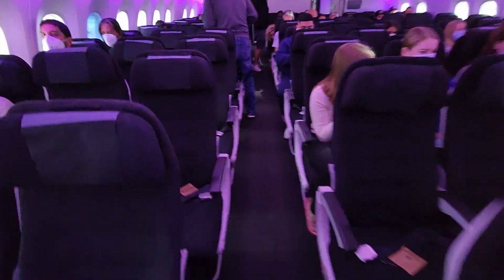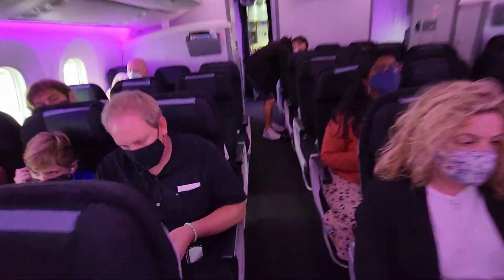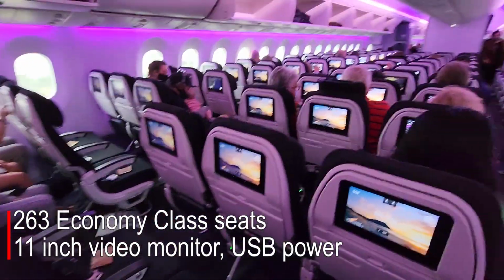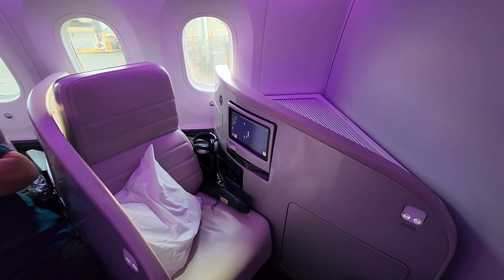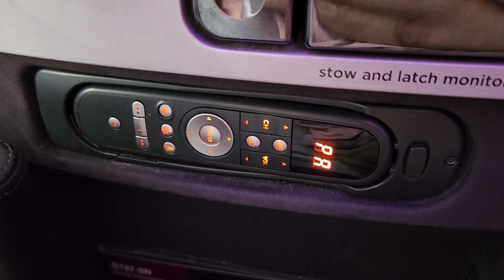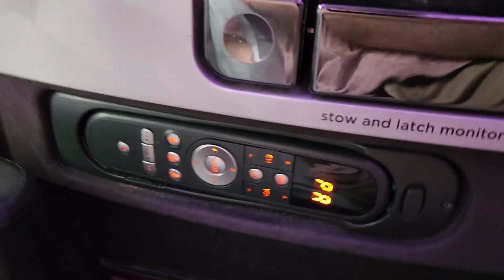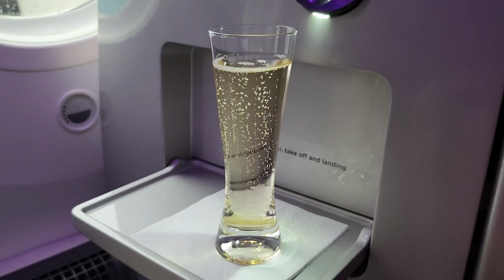There are 263 economy class seats, there's an 11-inch video monitor, which is marginally better than some other airlines, and there's USB power. Now back up the pointy end, and the seat is far larger, but the main problem is the seat is long, thin and narrow, and with this design of seat it was dubbed Coffin Class on Cathay Pacific, who rapidly ditched it. Mind you, it's way better than the narrow-bodied aircraft which mainly operate this route. No wonder many people deliberately choose this one.